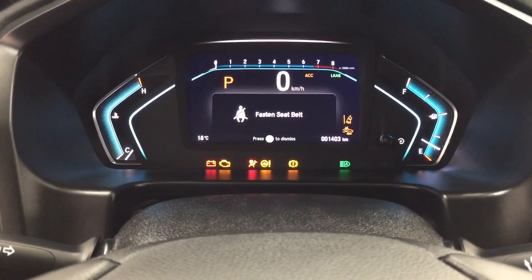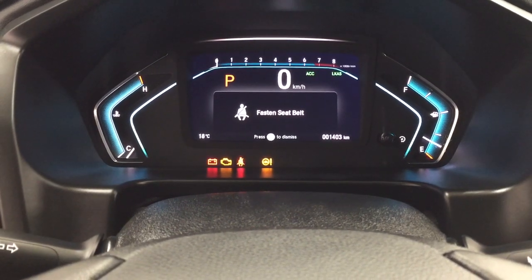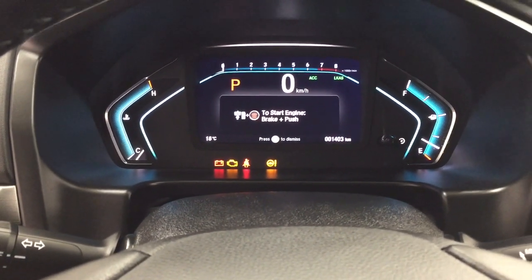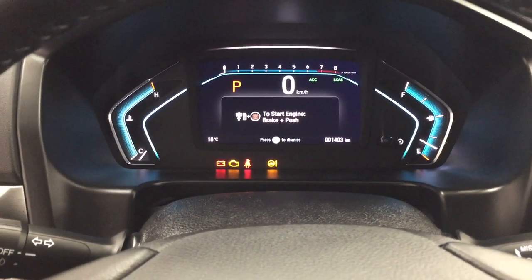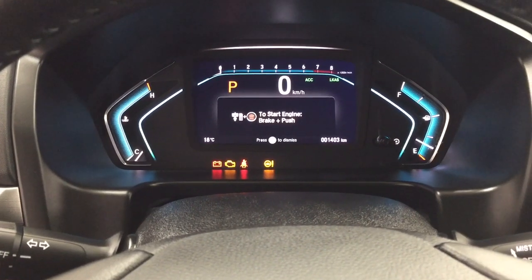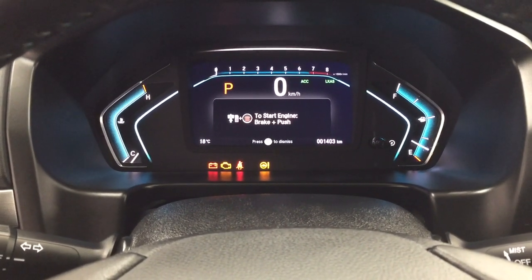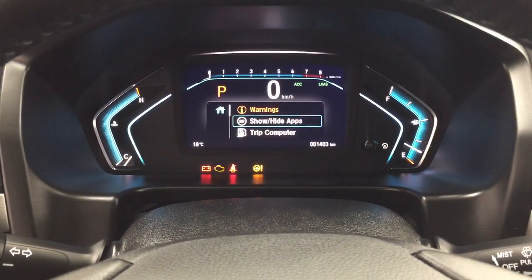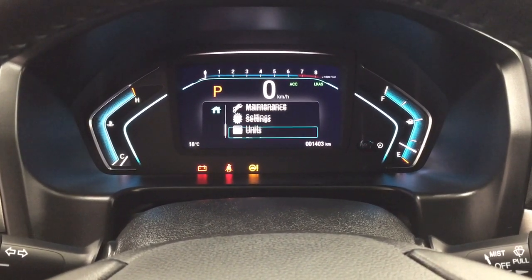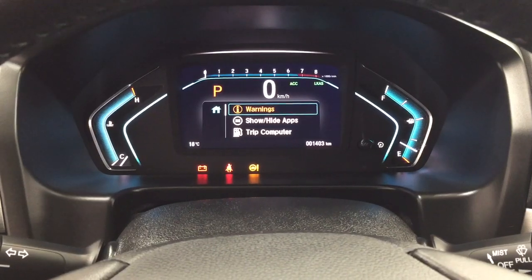Now, taking a look at your multi-informational display, you'll see a couple of different features on here. So as you can see, you have your speedometer as well as a couple of other additional features. So if we actually scroll through this to show you. As you can see, you have your warning, show, hide apps, trip computer, phone, you're now playing, as well as a couple of other additional features inside here as well.